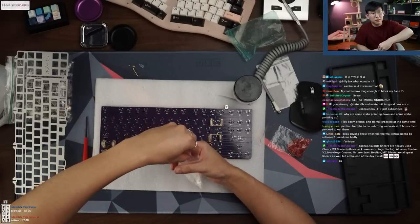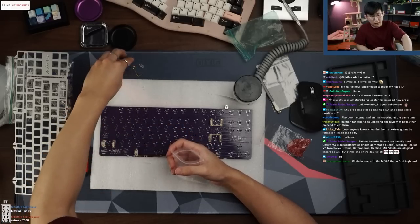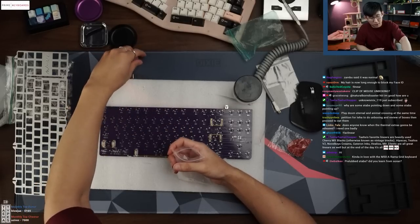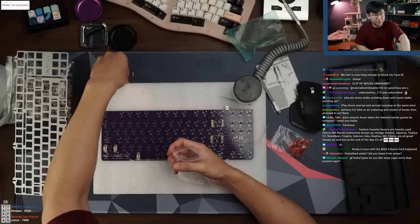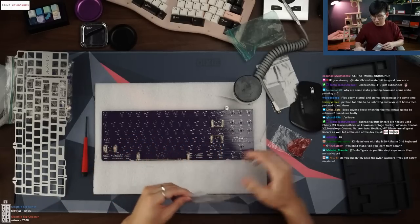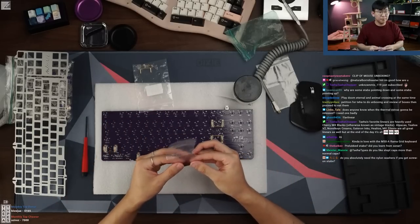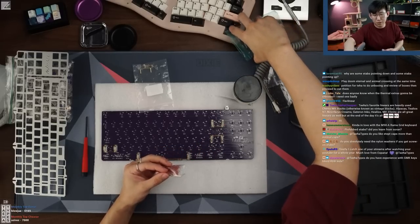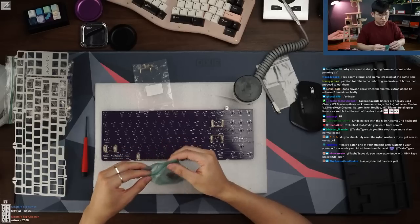Does anyone know when the Thermal Extra is going to be released? No idea. The pre-order units haven't even shipped out yet. It'll definitely be after the pre-orders have shipped out, I believe. Kinda love it, the M50A Rama Grid keyboard. M50A looks pretty interesting.